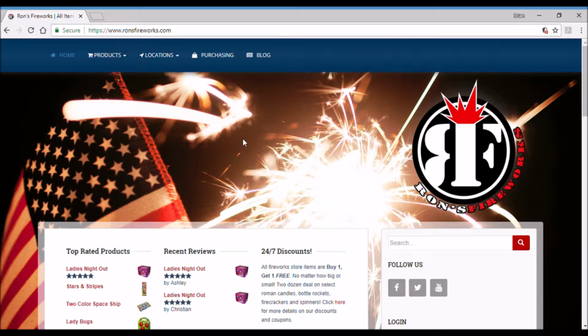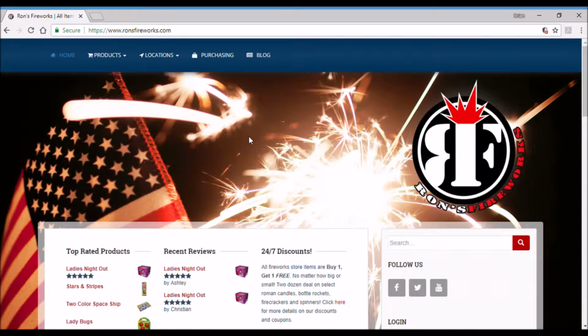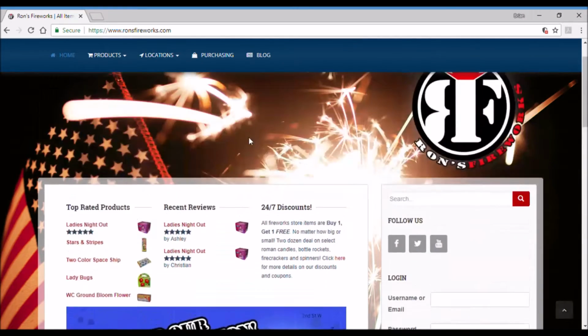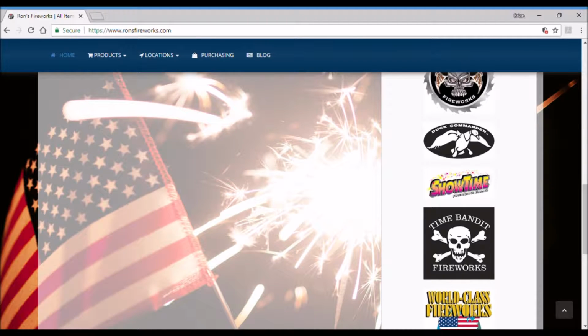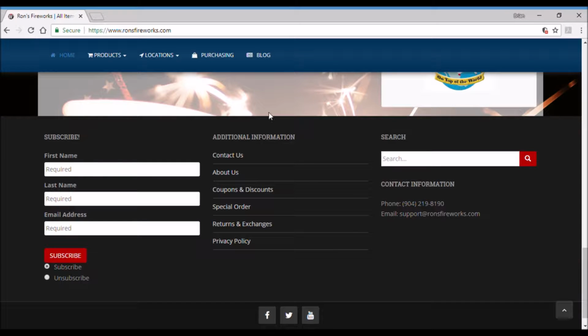Okay, so let's take a look first at where Ron's is located. First time, let's start over here real quick. You've got some social media sites. Brands carried: Black Cat, Boomer, Cutting Edge, Duck Commander, Showtime, Time Bandit, World Class. So where are they? Well, let's learn a little bit about them first.